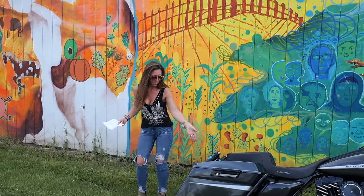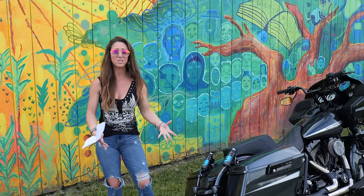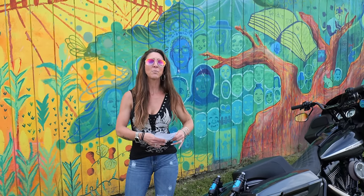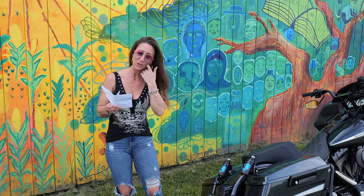Tail light, $89.99. There you go. Beautiful tail light. So sick. Oh, I even forgot stuff on this list too. I'm seeing it now as I'm going. It's all right. Keep going. I bet you're talking about that license plate mount. The license plate bracket. Yeah, I didn't add any of that in.